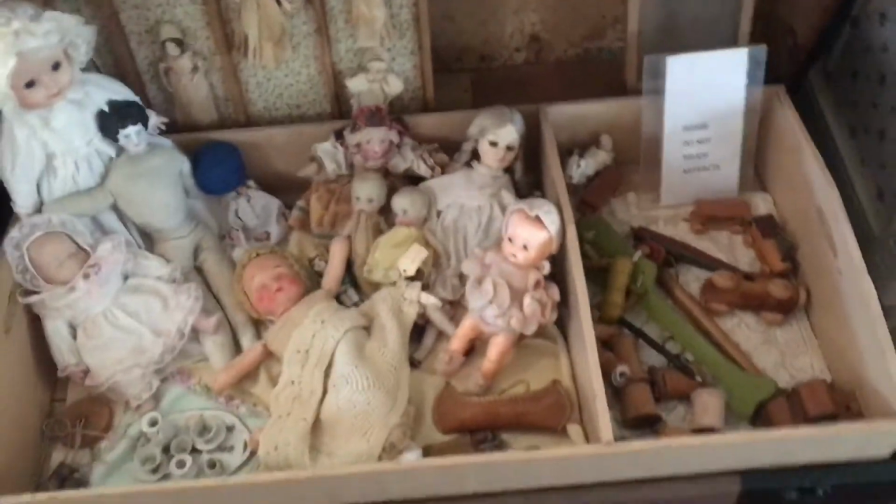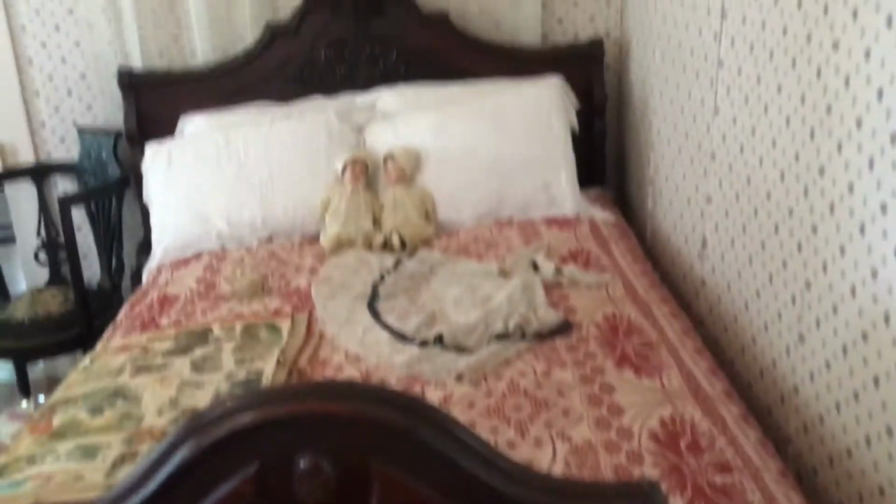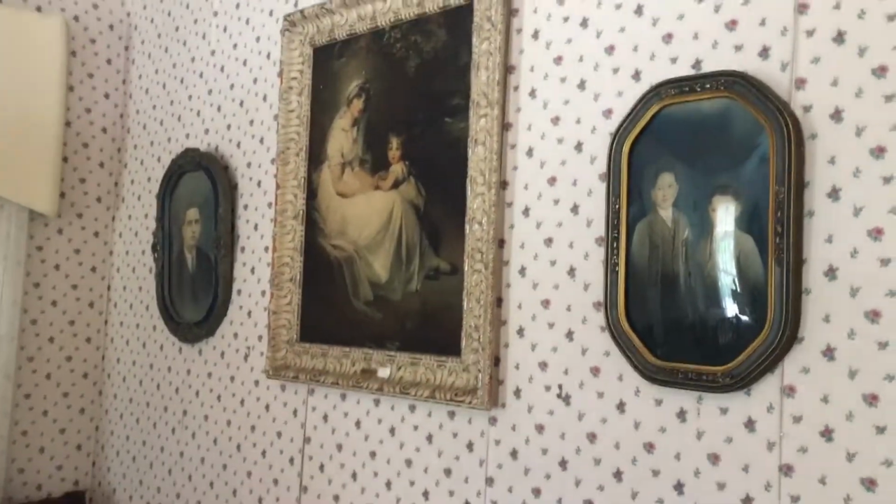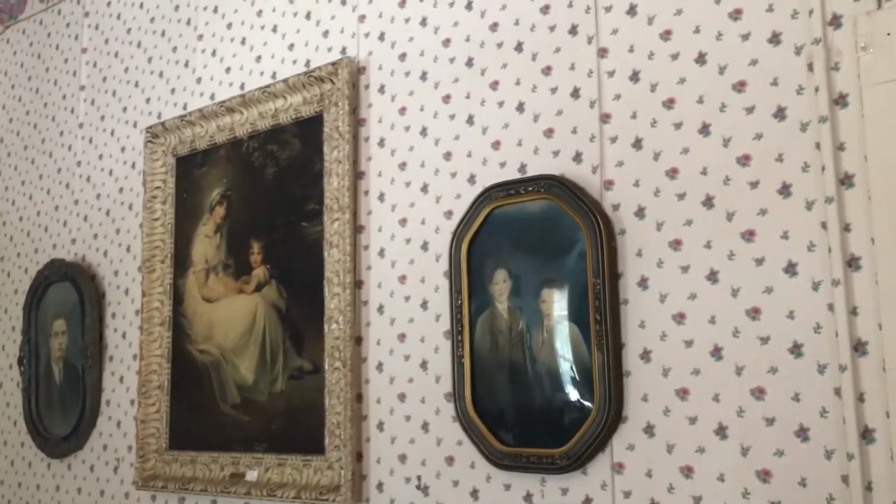So this way just leads you back into Jessie May's room. So we have a whole bunch of dolls, tea set. Now, are these any of the original pictures? No.